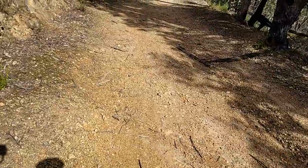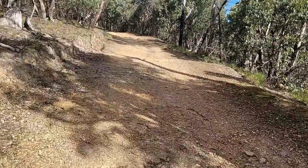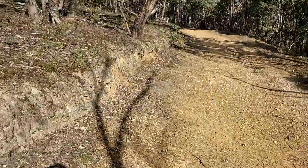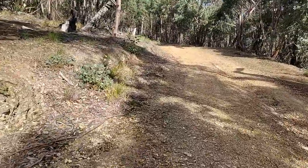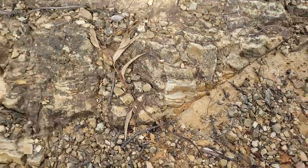Look at the siltstone. So if you walk along here, you can find fossils in this rock. You know the trilobite? Brachiopods. Can't really tell a dip or whatever. See the dip in this one going that way. It's a bit southeast.